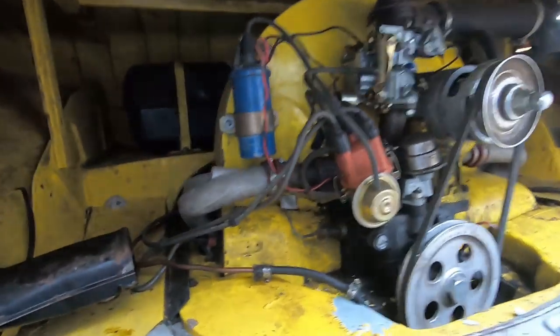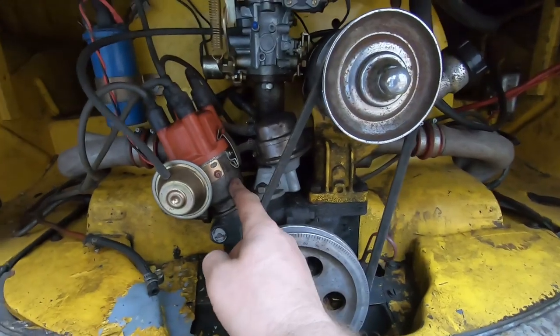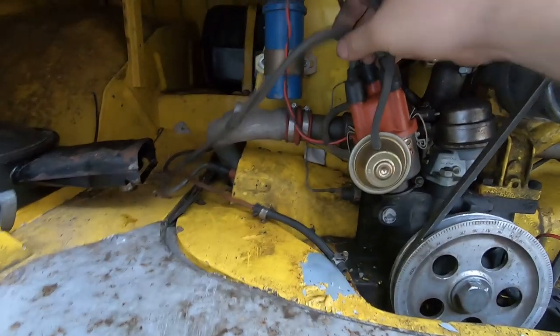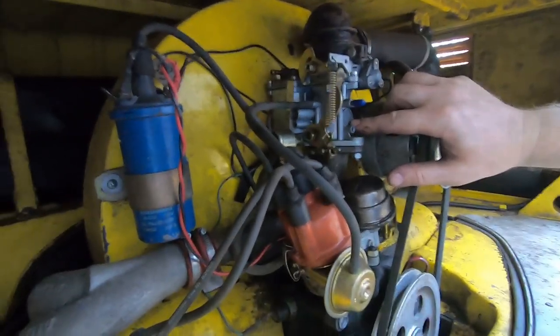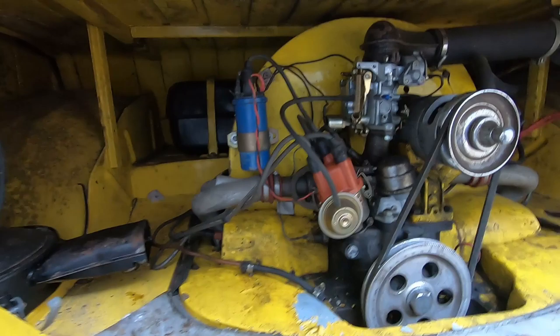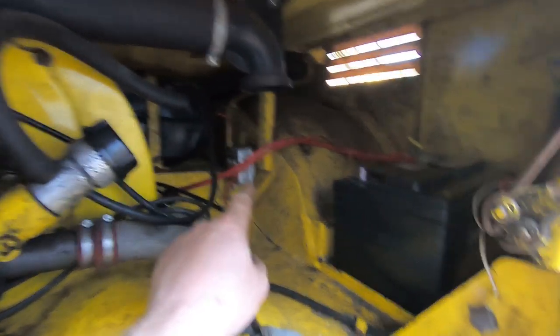A good thing here is electronic points. This is a distributor that has seen very little service. Now it's kind of old, but it hasn't seen much service. So that should be a good starting point. This is a new carb. I'm sure it is all completely gummed up. I know that the fuel in the tank is just varnished by now. There's a new regulator, that's cool.